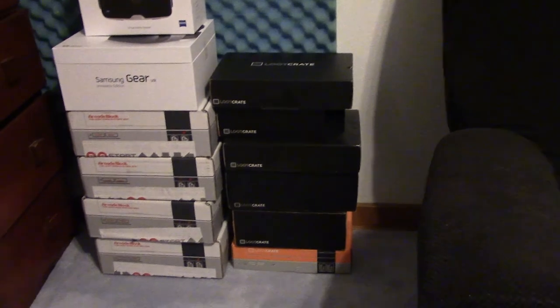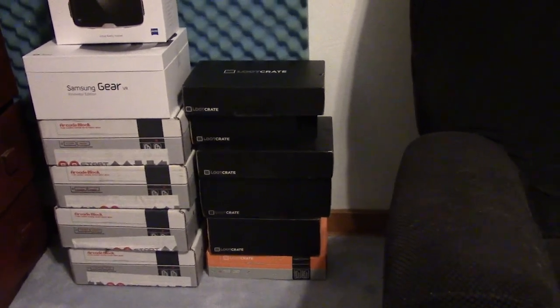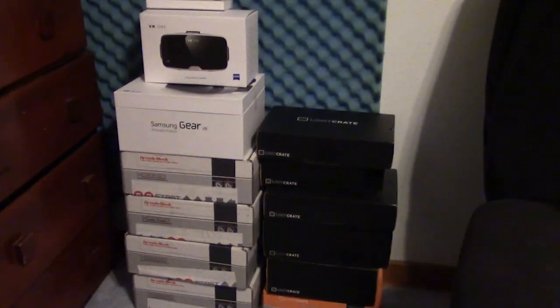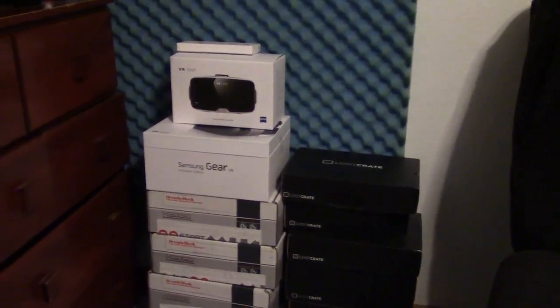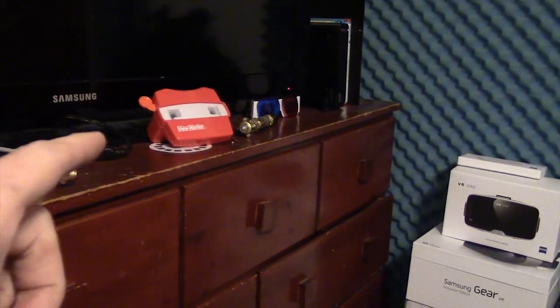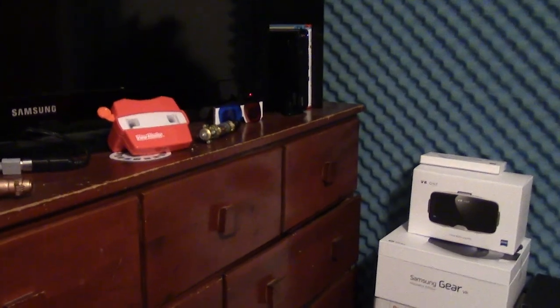1, 2, 3, 4, 5, 6 Loot Crates. And I have not gotten my membership card that I was supposed to get after the third. So, yeah, funny stuff. And a couple of other stereoscopic stuff that I guess is also up here. I have my ViewMaster 3D glasses, that kind of thing.